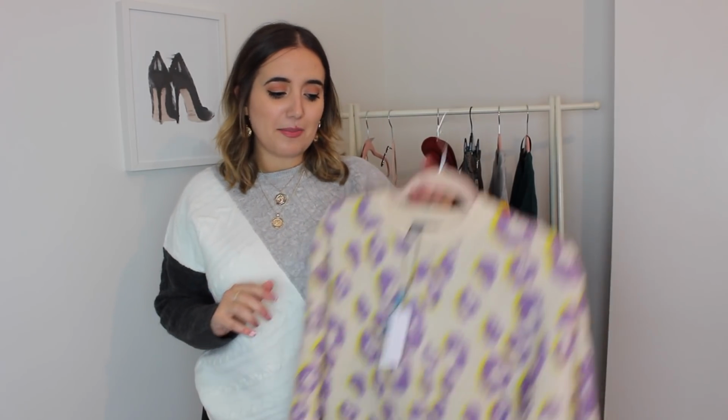I don't know if they have them in all Primarks, but the one on Tottenham Court Road always has them, and if you're in London, that is by far the best Primark. But I picked up this jumper. I just thought it was a nice winter jumper.